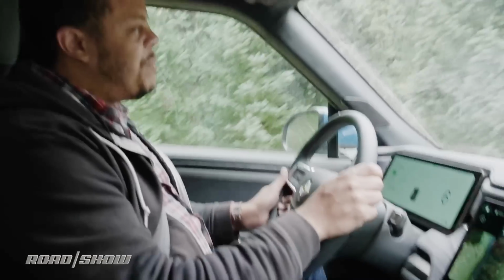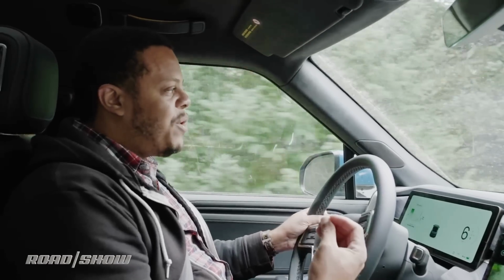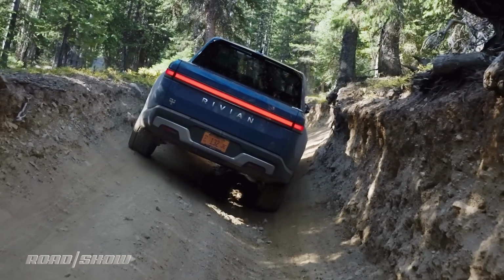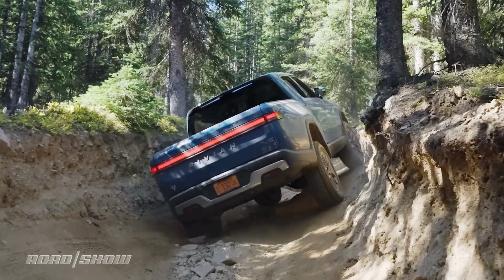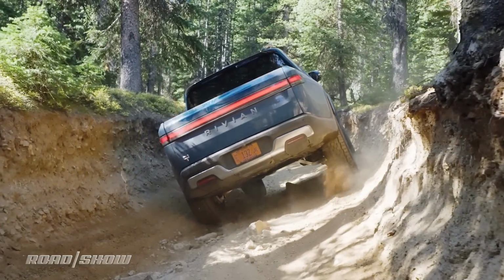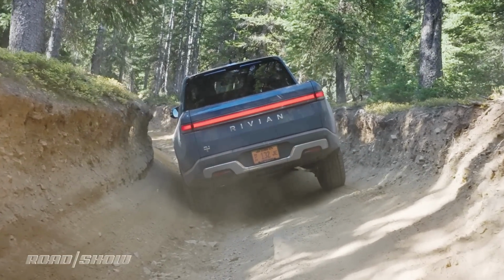But also, because you are not locking your differential at the front and rear axle, you're using the individual motors, one for each wheel, you got better articulation for where your grip goes. So when you're scrambling up a loose bit of sand or climbing up some slippery rocks, you don't really have that situation where you're spinning one tire when your other one has grip. It's just sending power where it needs to go. And that gives you a really sure-footed feel.